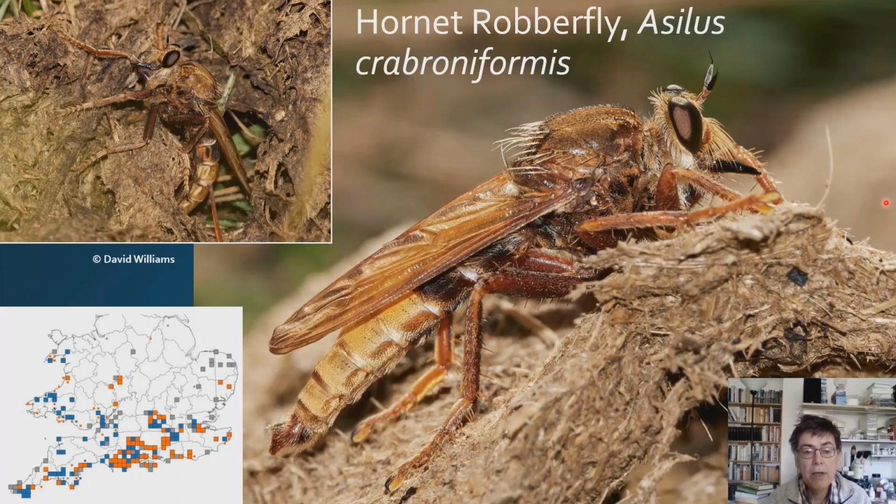The hornet robber fly is one that's mostly confined to the south of England and Wales, but if you ever get a chance to find a site where this species occurs, it's well worth going to see. It's an absolutely amazing insect, another contender for one of our largest flies in the UK, and it has these amazing hornet mimic colours. The larvae are believed to be predators of the larvae of dung beetles, so there's a definite association with grazed areas and the dung, particularly of cattle and sometimes horses as well.